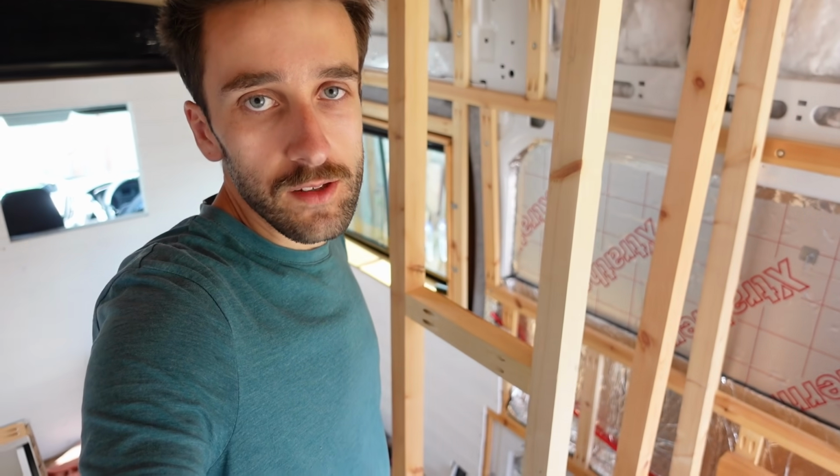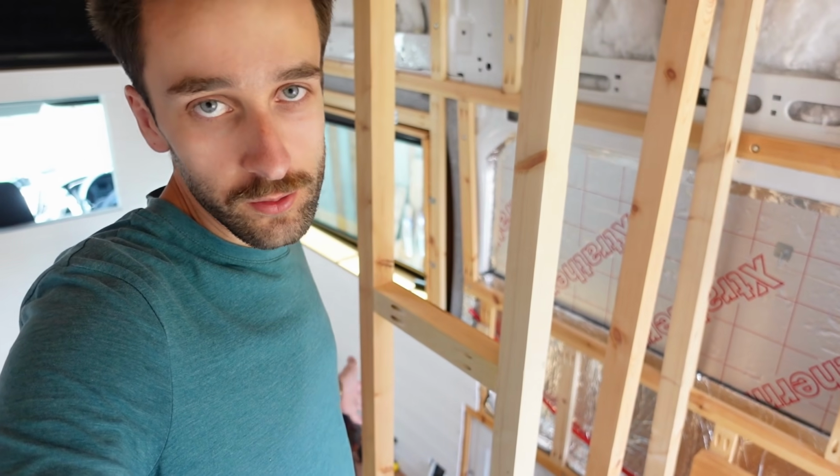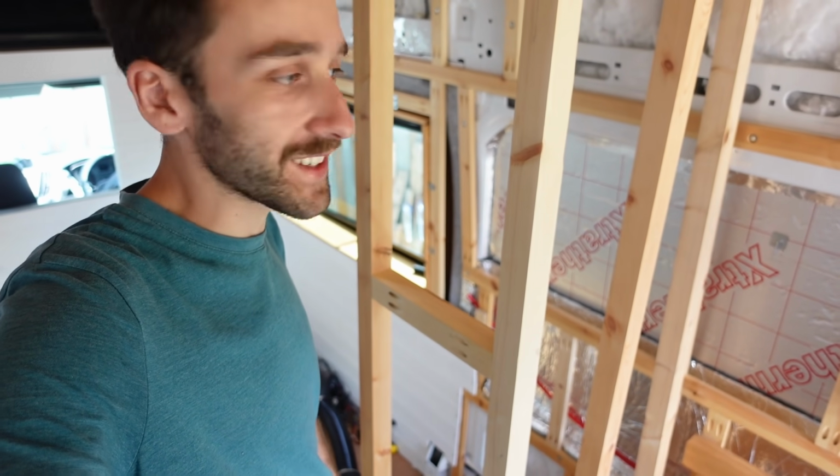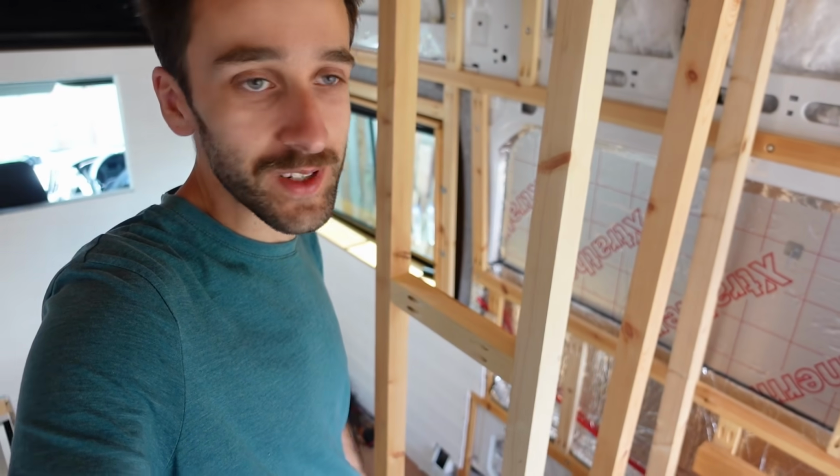So we had to stop yesterday because we ran out of wood, so we've just gone and bought a whole new load, so hopefully we can carry on and actually finish most of this frame now. Surprising how much you actually need because each one going up to the ceiling is like 2 metres.